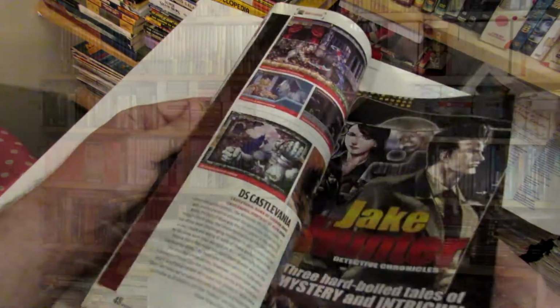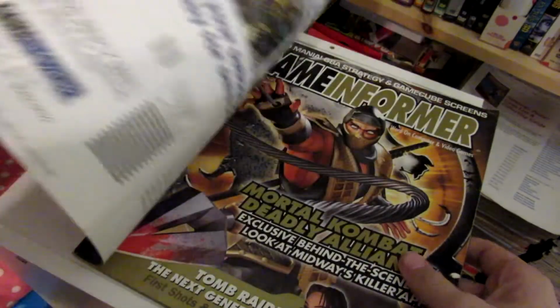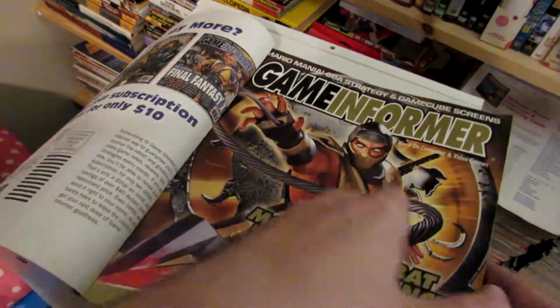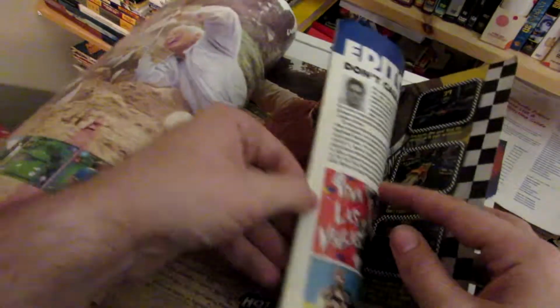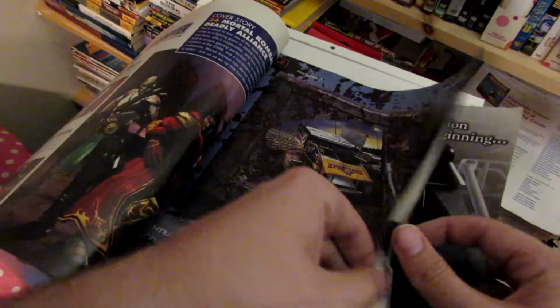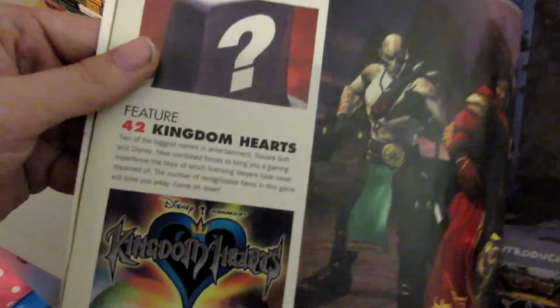And then she also found a few other magazines, like this Game Informer right here from around 2002, I believe, and that is a great year for video games. That's a year we got introduced to series like Sly Cooper, Ratchet & Clank, Kingdom Hearts. And speaking of Kingdom Hearts, I believe this issue of Game Informer had a full spotlight on the first Kingdom Hearts.